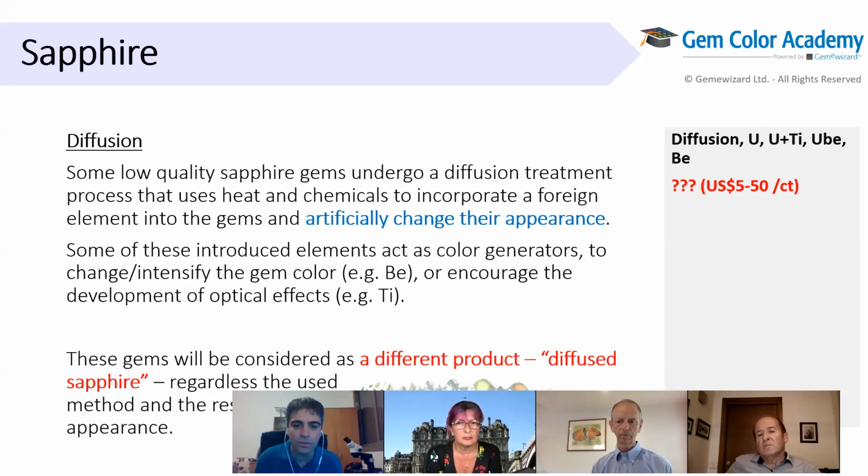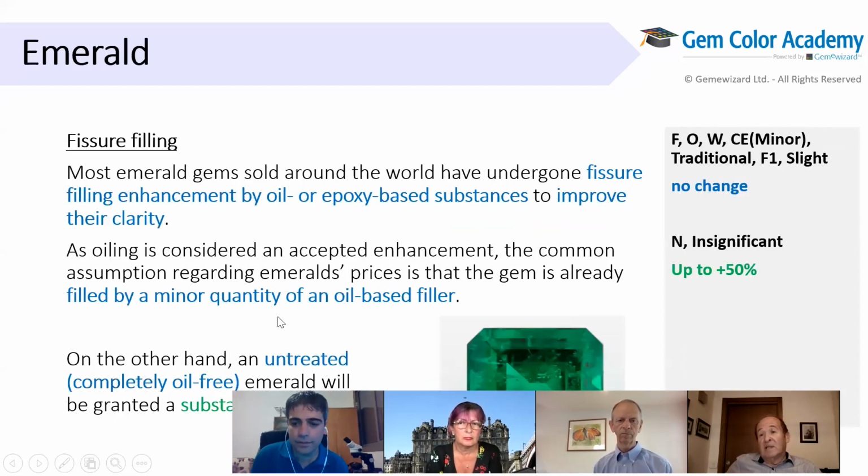We haven't yet found the logic behind these prices, such that we can create a price chart and give you a kind of guidance of a sliding scale. But it's very far from the real sapphire. Yes, for sure.